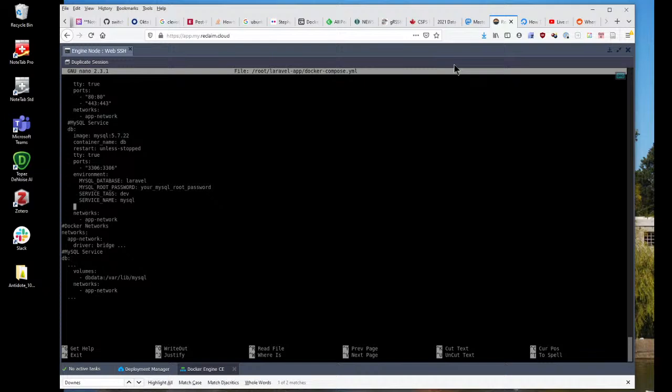So, volumes. I'll keep that in mind for next time. And hyphen dbdata, that's going to be the name of the volume on this Docker CE environment, and then var lib MySQL. That's the directory that I want to create a volume for in the container itself.